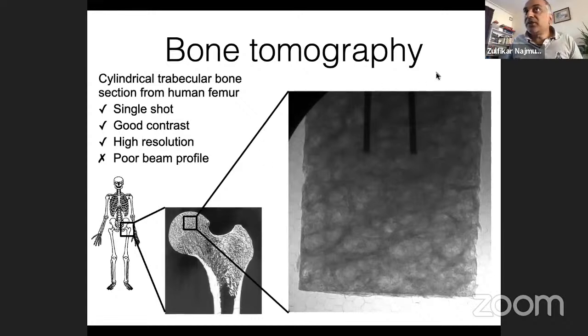I've been told that you've seen some of these before, but I put this example again just to go back to bone. I think bone imaging is the thing everybody compares X-rays to. You probably have had an X-ray, and you know that a standard X-ray will be kind of grainy. You won't be able to see much feature.